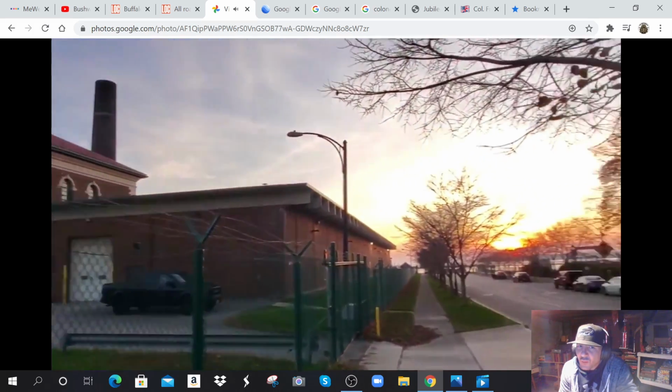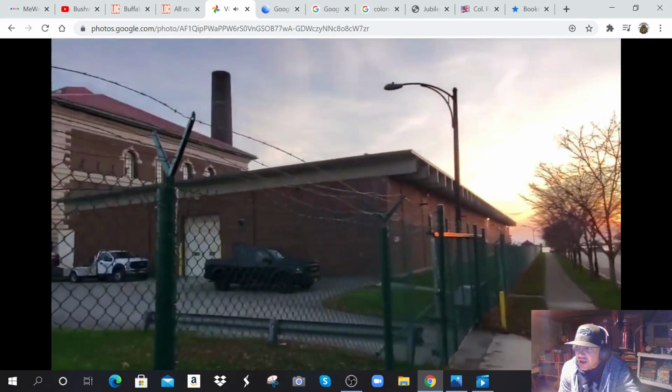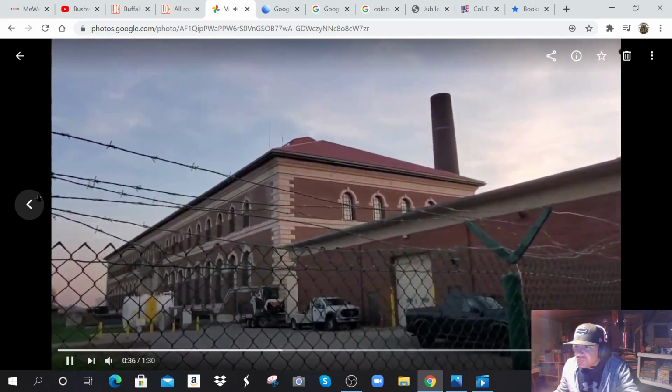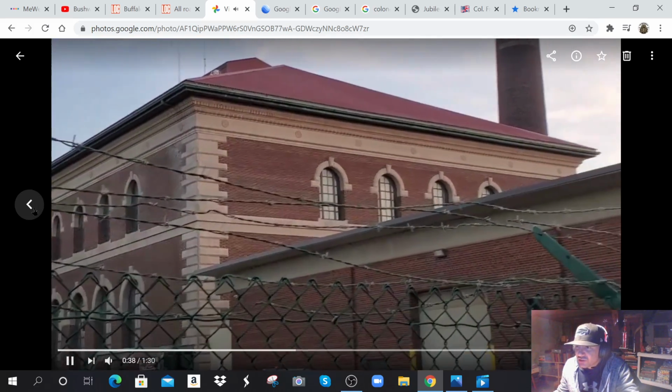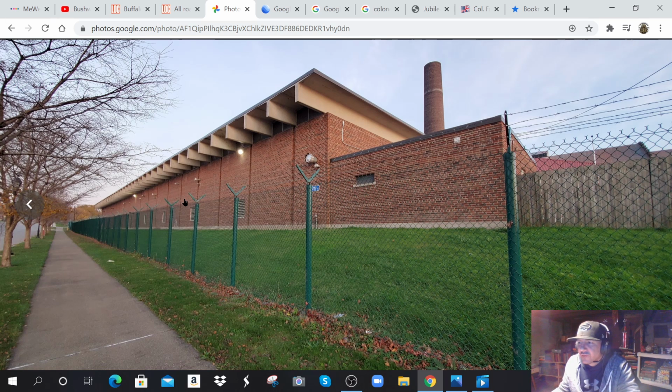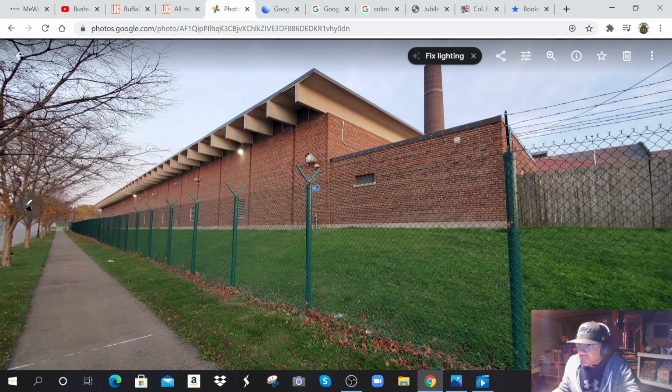So it's got barbed wire around the whole thing. And as I walk down, I'm going to show you now the front park actually, LaSalle Park, I think we call it. Now, that's closed off. You'll see.